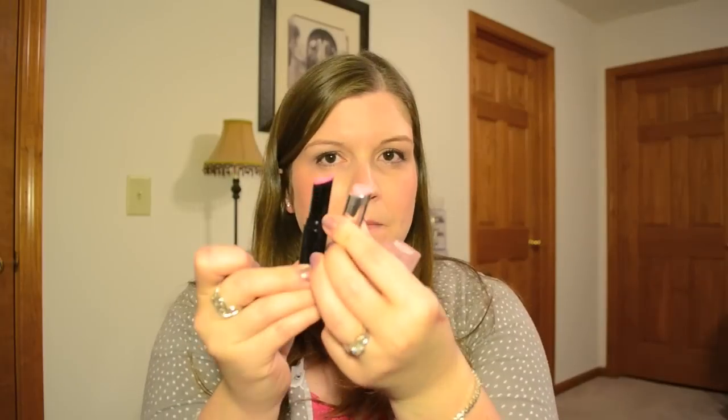The only difference, I think, in the consistency, they go on about the same. You can tell that they look fairly similar. And the only difference, I would say, is that the Sephora one almost kind of melts a little bit after you put it on, if that makes sense at all.